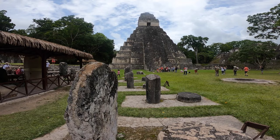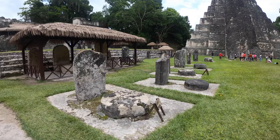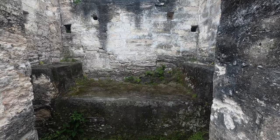They also have these stone monuments where they were able to document events. These tablets were like the books of the Maya. Now we're gonna go explore the central Acropolis. And something like this would have been a bedroom. Bed right here in the center.